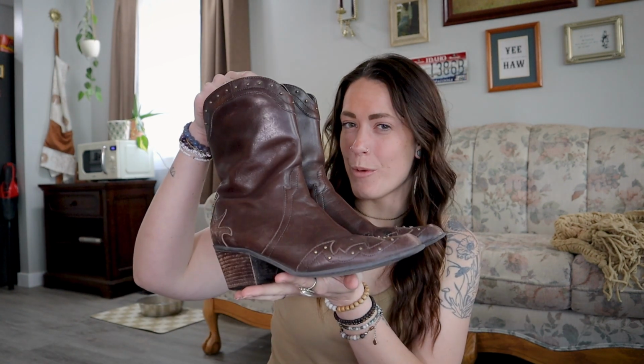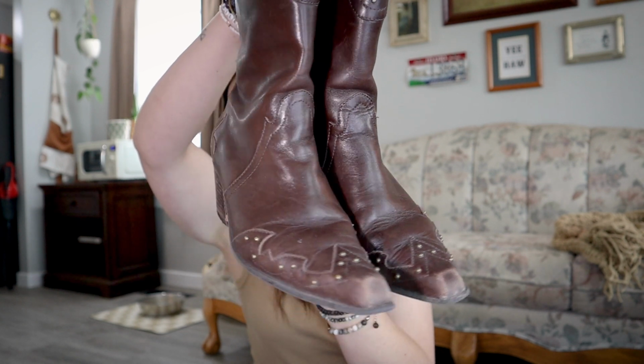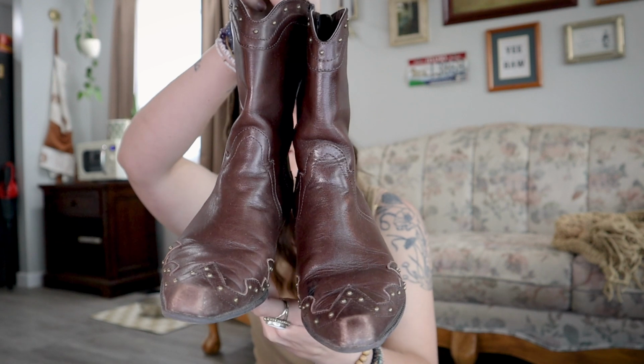And then I've got one more thing to show you guys, and she is the gem of the weekend. I still can't believe that I scored these for $1. Yes, you heard that right, $1. I've thrifted a lot of Western footwear in my day, but never for that cheap. These are so iconic, and they're in such good condition. I am so excited about these.